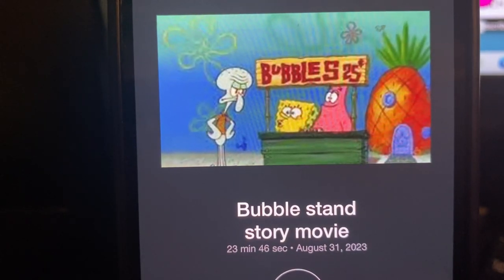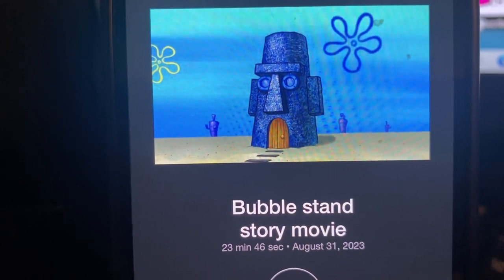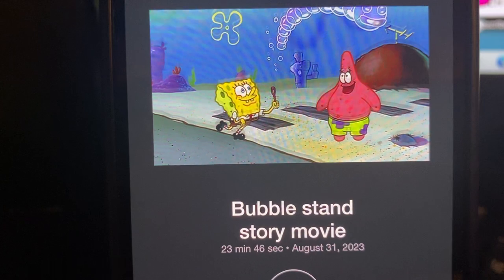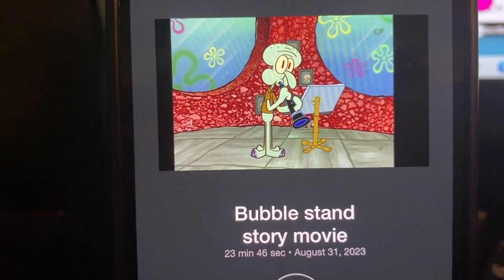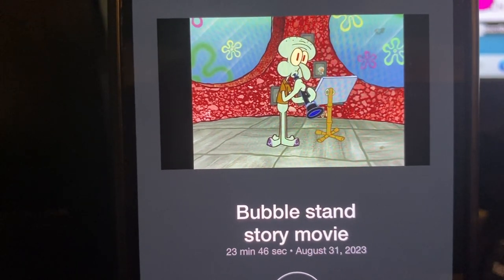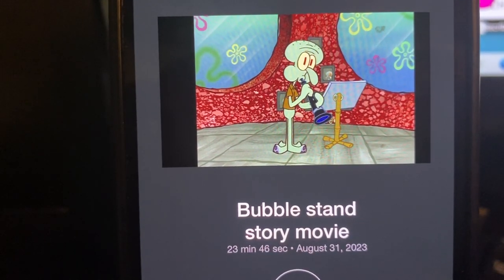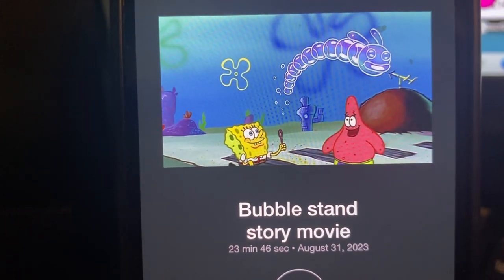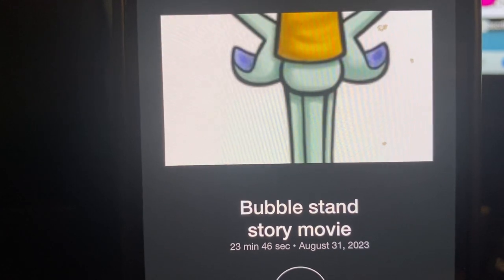SpongeBob and Patrick are saying together about Squidward. And Squidward opens the door and closes the door of Squidward's Easter Island henhouse. Squidward is practicing playing his clarinet inside of Squidward's Easter Island henhouse. He practices it really very well. And SpongeBob and Patrick are saying Squidward together.